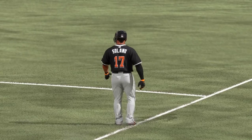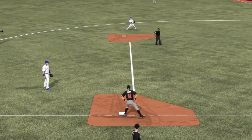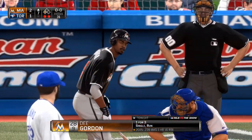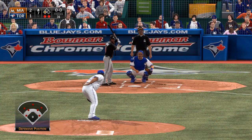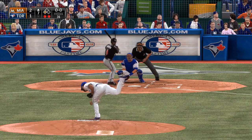That's just a textbook case right here. By not advancing the runner on that previous at-bat, that would have been a run. Instead, now you've got 2 outs and a runner only at third. D. Gordon will dig in with a very important insurance run 90 feet away at third. First offering on the way.